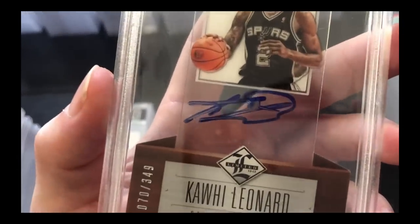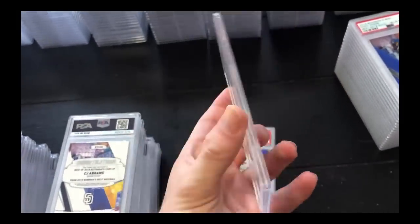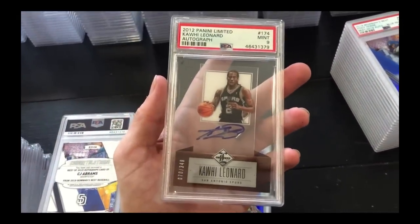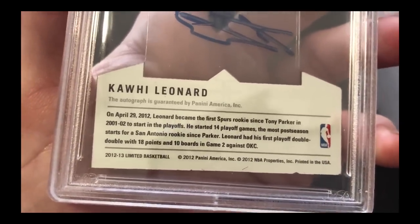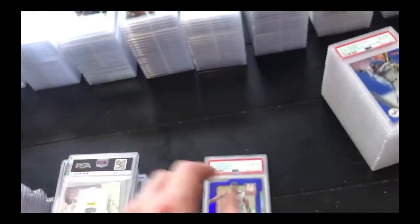Look at that old smudge. Limited autograph number 349 from Kawhi. This is now close to a $600-$700 card. Pretty nice. I've graded a bunch of those and they came back PSA 10, so I don't know what's wrong with this one other than the autograph. I don't know if they count that bad, but again, this is a plastic card. This is how this stuff gets cut, so who knows.